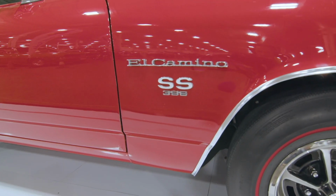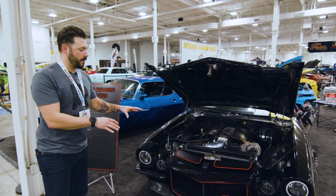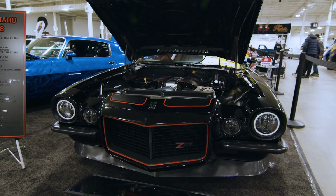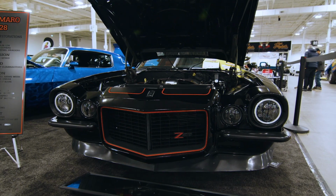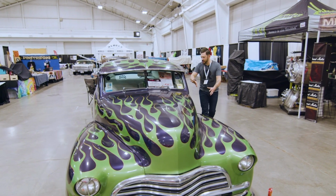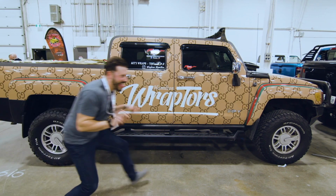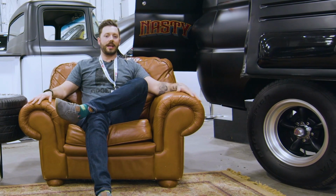This SS with the 396 was no joke. The 1970 Camaro, the timeless look, this is what makes these cars so popular, is the split bumper. It just feels like it's oozing with slime all the way back. Raptors! And we'll see you guys tomorrow.